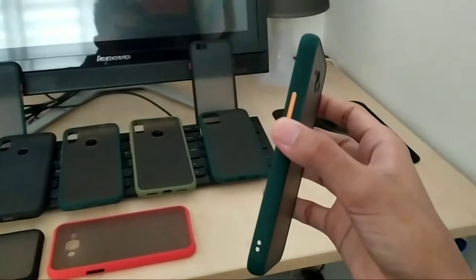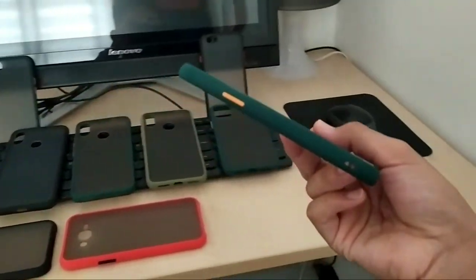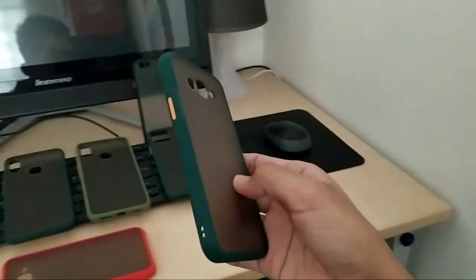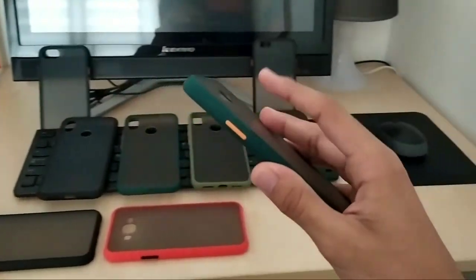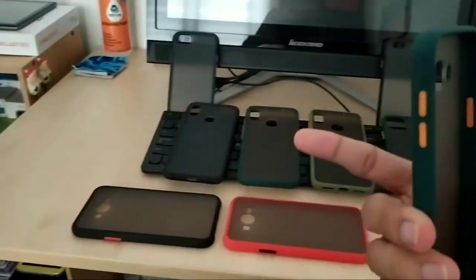This one is also the same phone but a different type of it. As you can see, the side is a little bit bigger in size, but this one is a nicer green color. But this one is easier for me because the button is way easier to press than this one.